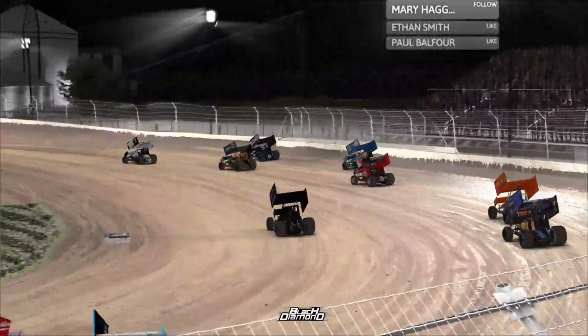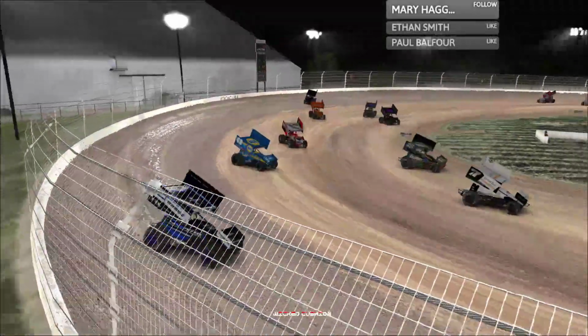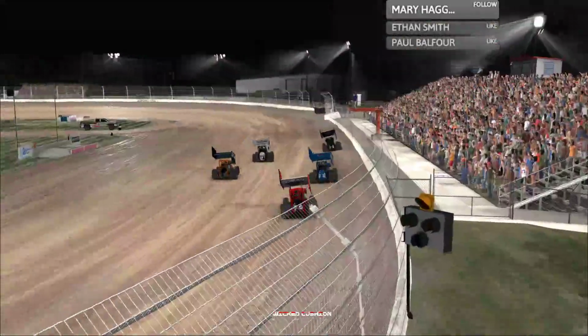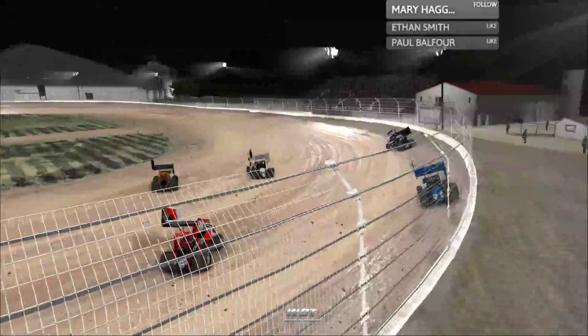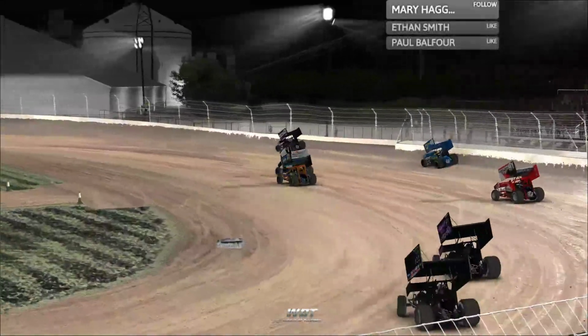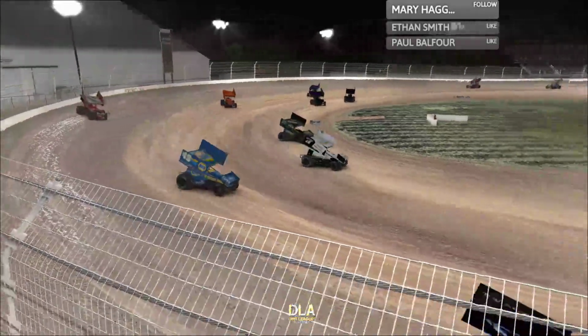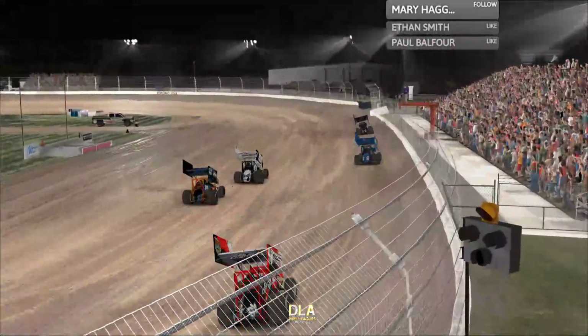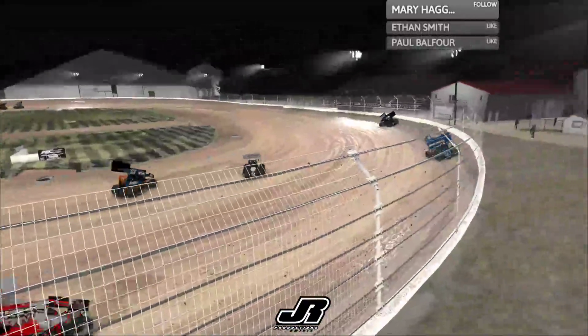Trying to make their way through this field as well, in positions 4 and 5. Hauser around the outside, got the run on the top side and now got the top spot into turns 1 and 2. Dylan Hauser, your race leader. Second going to be Josh Close. No, make that David Harleman, right through the middle of 3 and 4. He goes to the top in turns 1 and 2.